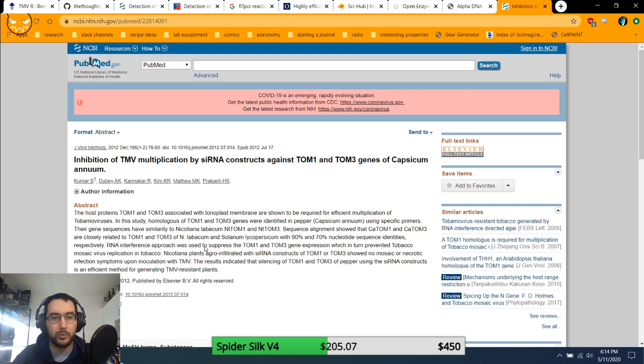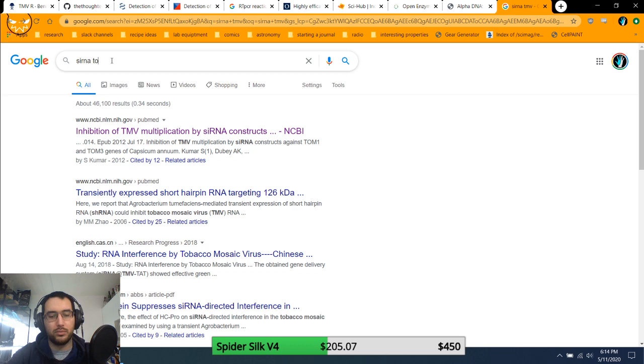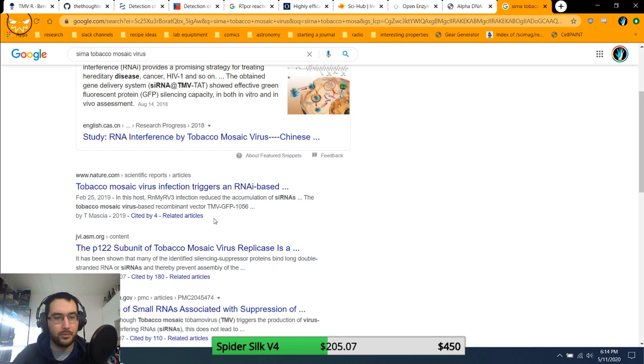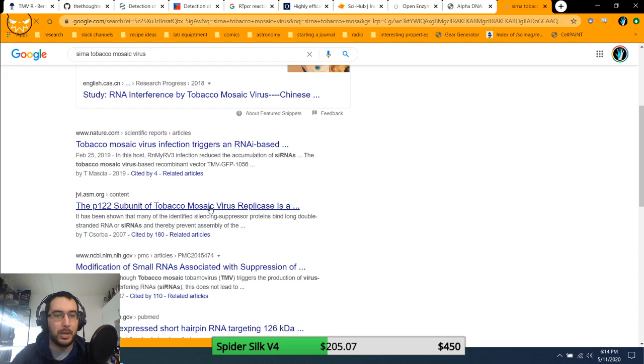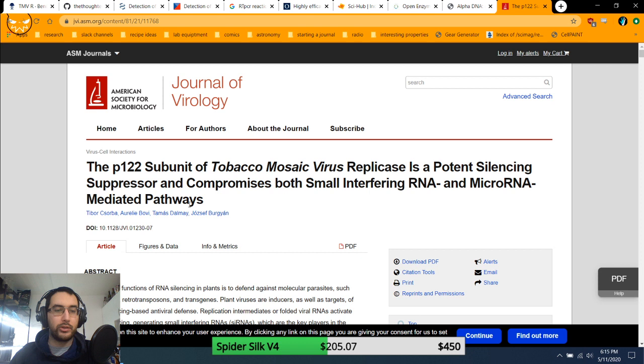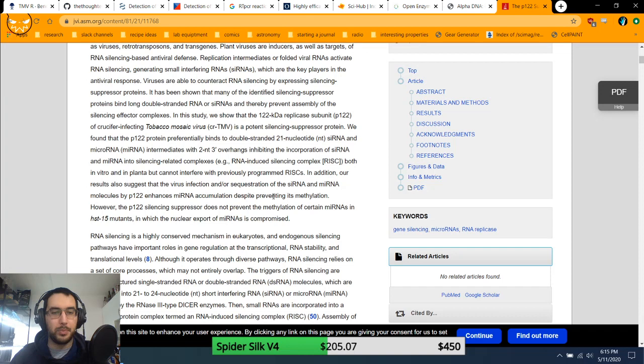This one, what do we got? Host proteins associated with tonoplast membrane are shown to be required for Fischer mode. Okay. Wait, is this the... Okay, let's see what Google has to say. What's this one? I'm just trying to see if I can find a paper. I'm also going to keep an eye on the comments. If anybody can find a paper, what we're looking for is a small interfering RNA that targets tobacco mosaic virus. If anyone can find one, let me know. This paper might be it, but we'll see.